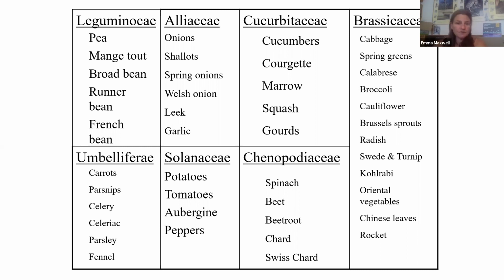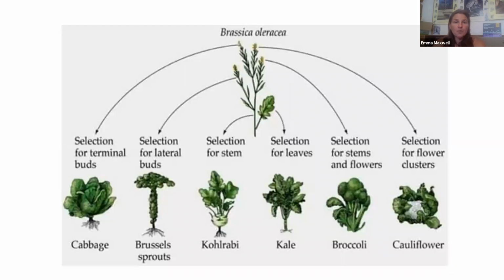they're in the brassica family. And all these families are put together because of how they flower. So if you look at a flower of a plant, they'll all have similar flowers. So the brassicas, they used to be called crucifers because the flowers have 4 petals. And brassicas are one of those families which are amazing.